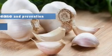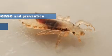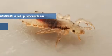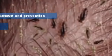Lice. Bloodsuckers that spend their whole life on the chook. They will spend a day on your skin too. Causes: brought in by wild birds or new hens introduced to the existing flock.